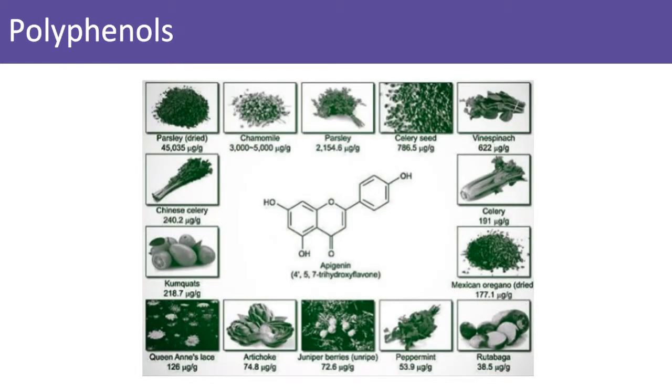So transitioning into this chart, you can see here a variety of foods which contain various amounts of apigenin. We would hope that most of our patients or clients are consuming these types of foods regularly in their diet, but you can see that there are certain foods that have a higher composition of apigenin, namely in the top left-hand corner of your screen, parsley, dried parsley specifically, having a really significant amount of apigenin per weight.